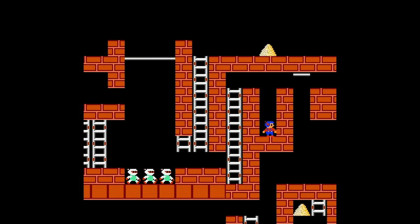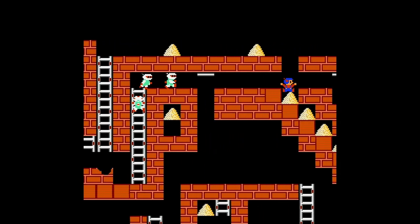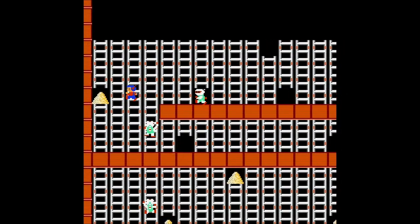I am awful at Lode Runner. I've never enjoyed Lode Runner. It is just not a game that I like. And getting the extra hard version of it on the Famicom doesn't make me intrigued to play it. I can tell you right now, I tried playing it for about 45 minutes. I didn't beat a single level because I'm just bad at it. It's just not a fun game to me. I do not like Lode Runner.